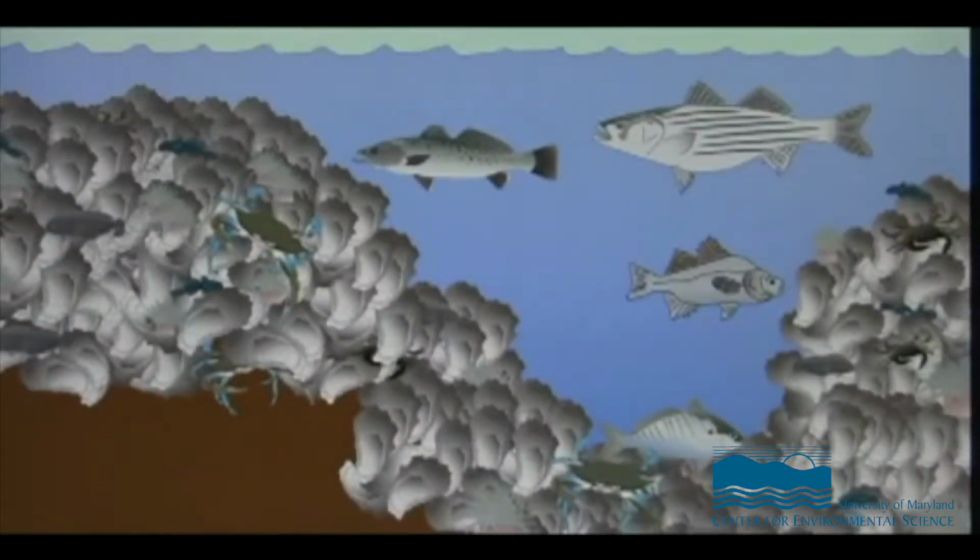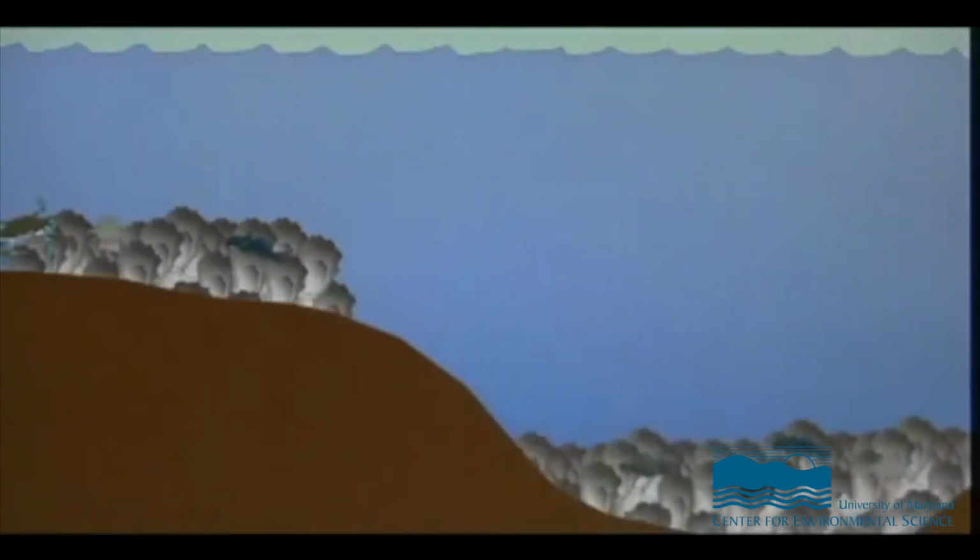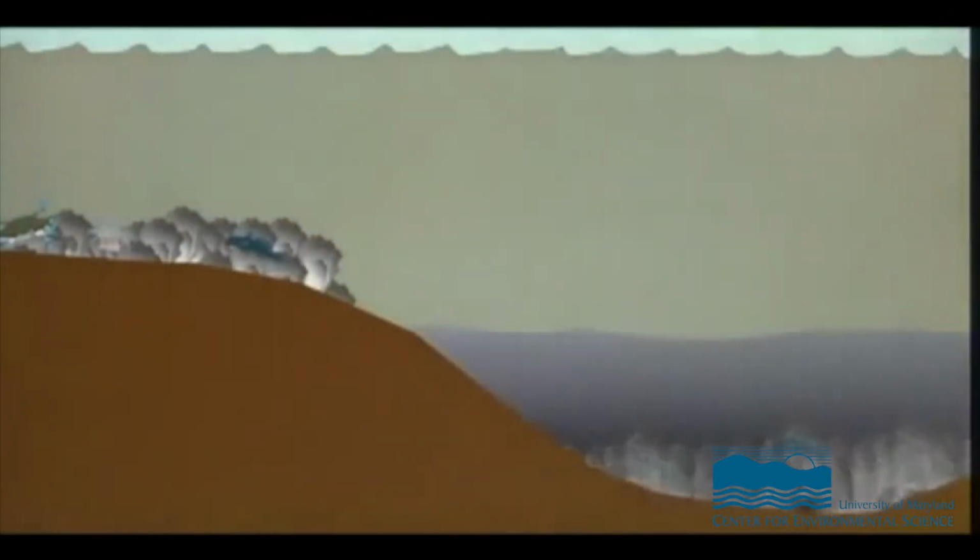I'm sure many people have heard that Maryland had one of the largest oyster fisheries in the world in the late 1800s. And over time, we've seen a major decline due to overharvesting and loss of habitat, as well as the appearance of diseases such as MSX and dermo around the 50s in the bay. Because of that, our oyster population is less than 1% of historical population values today.